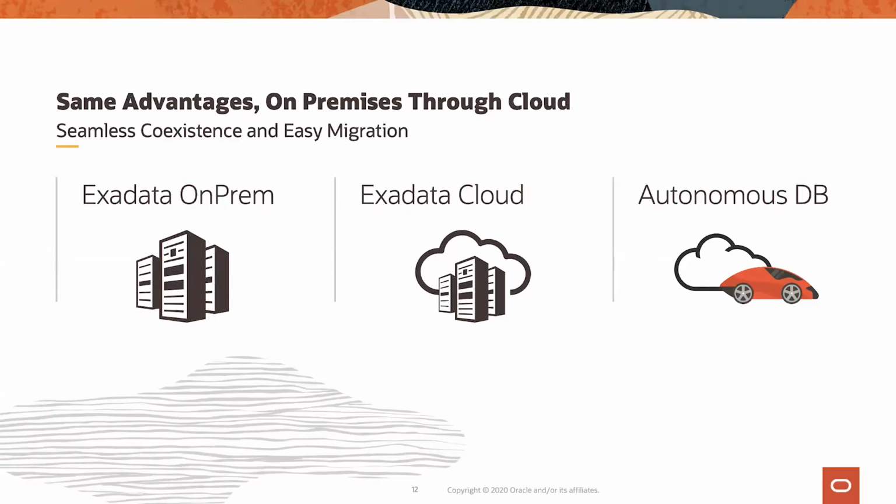So we talked about three options for running Oracle database on Exadata: Exadata on-prem, Exadata Cloud Service, or autonomous database. All three have the same advantages of the underlying Exadata platform. And whether you run it on-prem or in the cloud, you can have seamless coexistence between on-prem and cloud because you can use the same set of tools like Enterprise Manager to manage your systems across cloud and on-prem. And when you're ready to migrate, it is very easy to migrate from your on-prem Exadata system to Exadata Cloud Service or to autonomous database. We'll talk in more detail about those migration options in the next section.